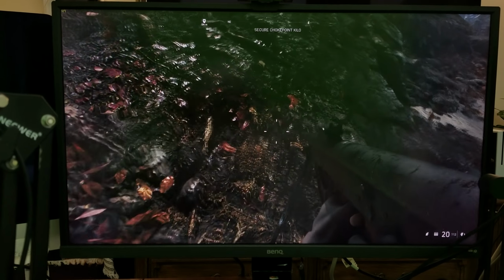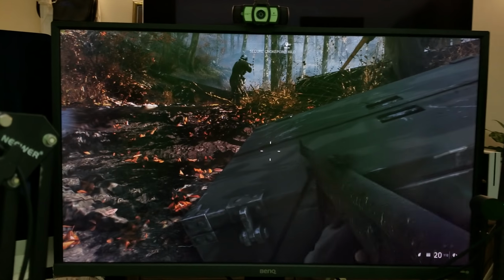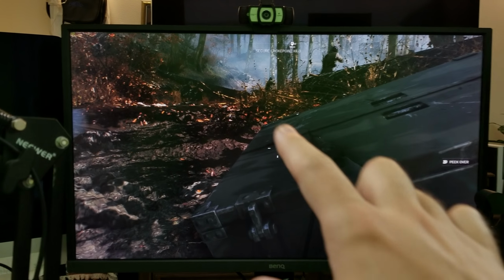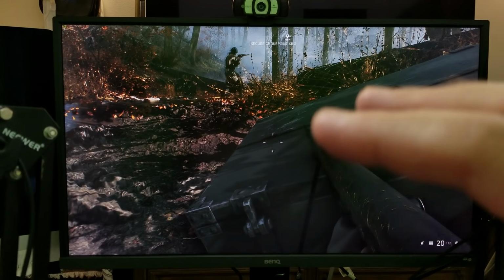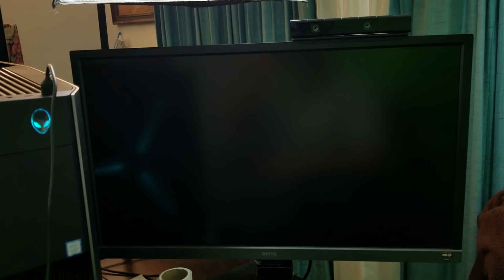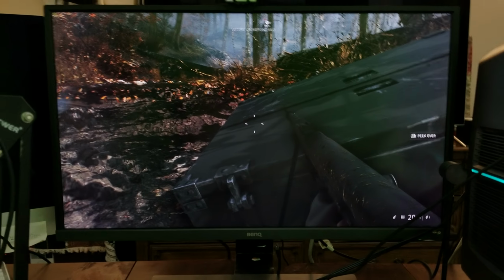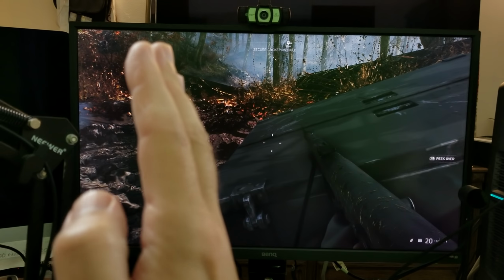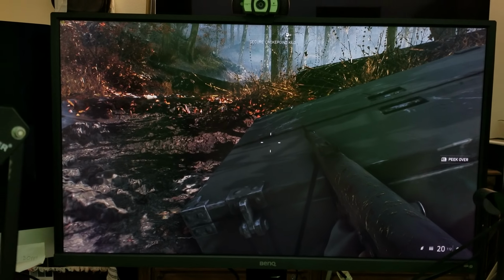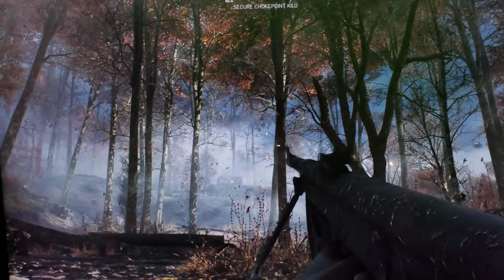I think it's 32 inch, and this is not a TN panel. The reason why I like this 32-inch monitor is because it's a VA panel, vertical alignment. It's not a twisted nematic like the one I have over here. This is a TN panel. This one right here is a VA panel. With twisted nematic, when you shift to the left and to the right, the colors shift. With this one, that's not the case. And it really looks good.